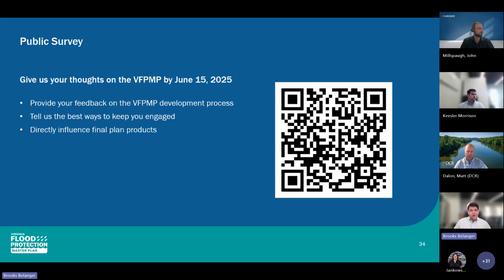And so lastly, the public survey is probably the best way for everybody to get involved right now. Public survey is open. The link to it is right here on this QR code. So I'd encourage you to take a second, scan this QR code, get the link. This is a survey. It'll take a couple minutes of your time to go through, and it runs through every element of the plan where you can give feedback on the state of flood resilience in Virginia, details on the plan, what's the best way to contact you, and what you want to see out of final plan products.